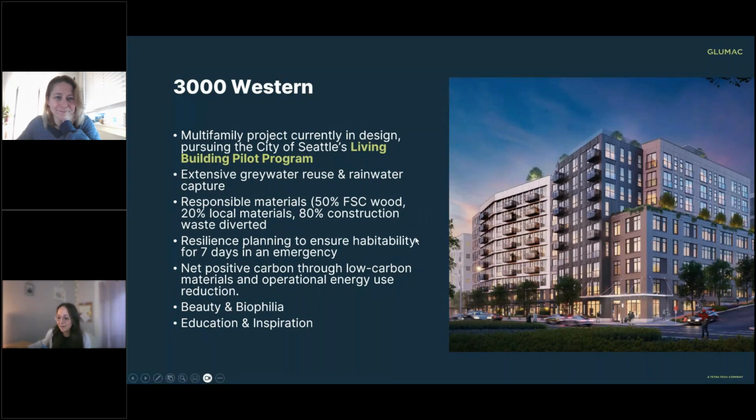Also, the project will engage in education and inspiration elements in creating signage, celebrating the sustainability aspects of the building. There's even discussion, I think, currently happening on how we can provide views to the gray water reuse infrastructure, like an internal window for occupants to get a sneak peek into the purple pipe and the treatment skid. So definitely a challenging and fun new framework to be working through these concepts in.